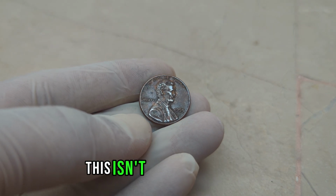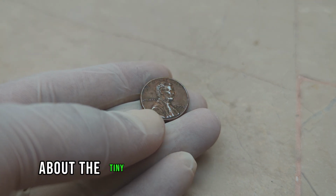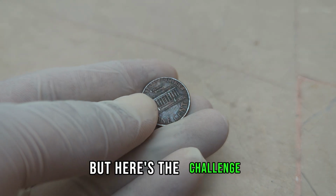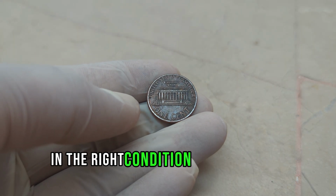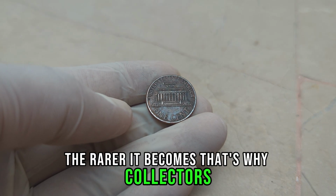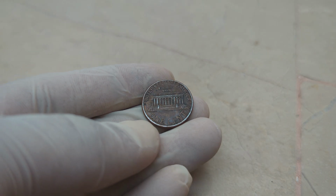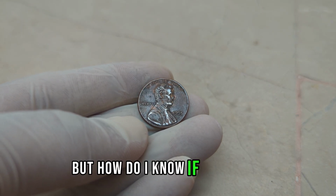Think about it. This isn't just about coins. This is about opportunity, about the tiny, overlooked details in life that separate the wealthy from the ordinary. But here's the challenge. Only a fraction of these coins survive in the right condition. The higher the grade, the rarer it becomes. That's why collectors and auction houses are willing to pay staggering amounts for a coin that most people dismiss as pocket change.